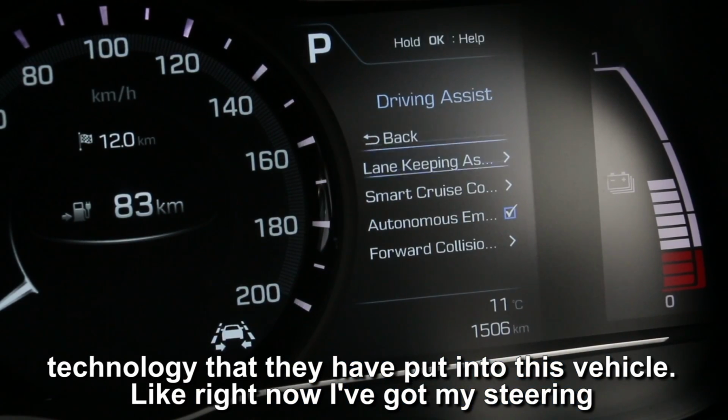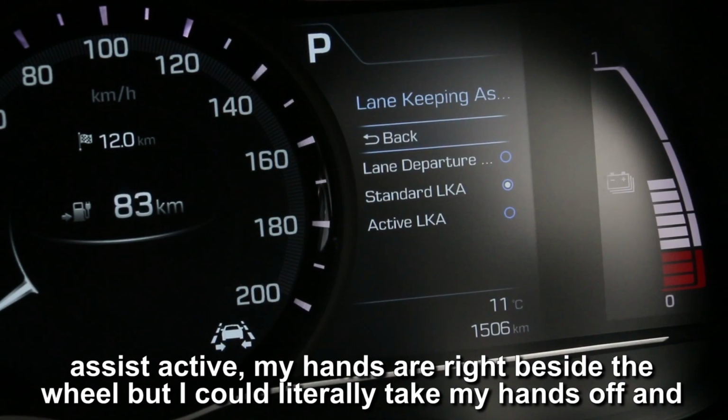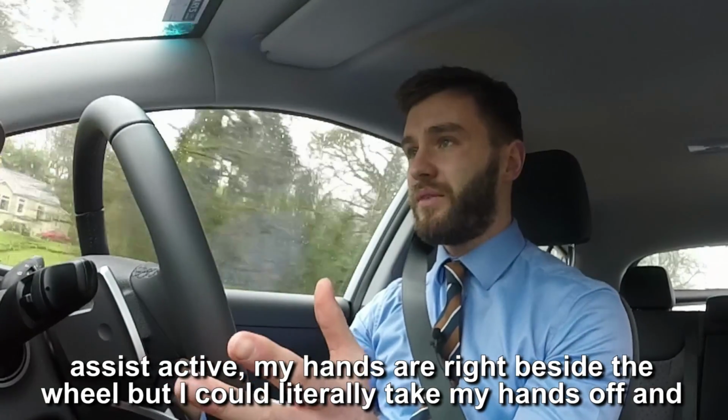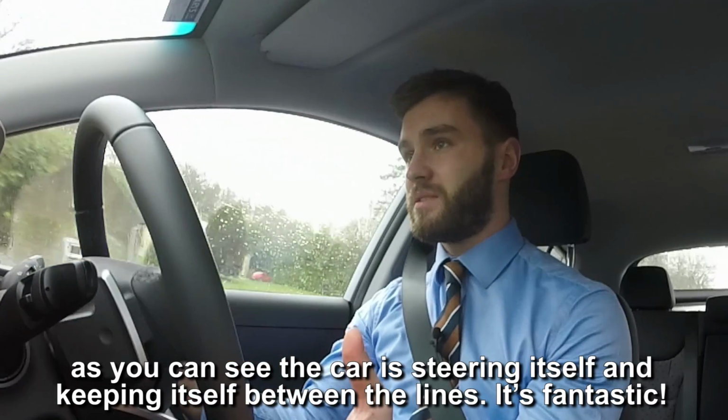Like right now I've got my steering assist active. Now my hands are right beside the wheel, but I could literally take my hands off and you can see the car steering itself, keeping itself between the lane.